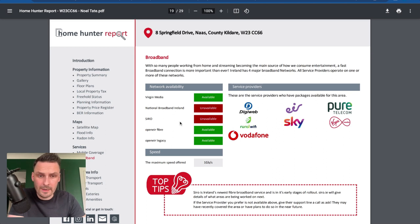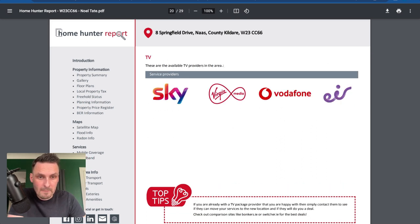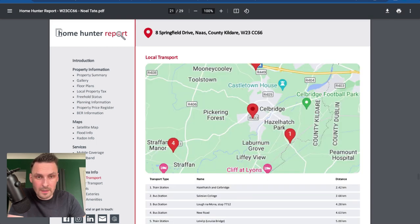But this is the one I know he really cares about, which is the broadband speed. He's going to be able to get up to a gigabit broadband speed, no problem. And pretty much all the big ISPs, he can get a package with for this property, which is good. TV, broadband, yeah, all the big providers. For TV providers, all the big ones are there.